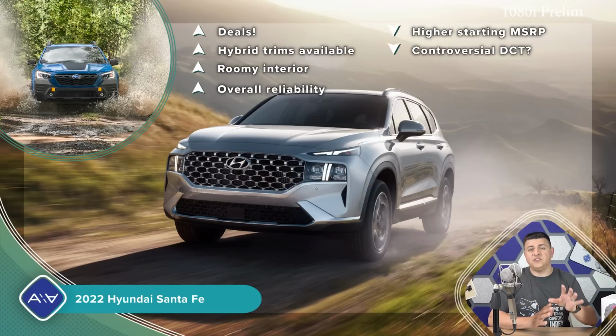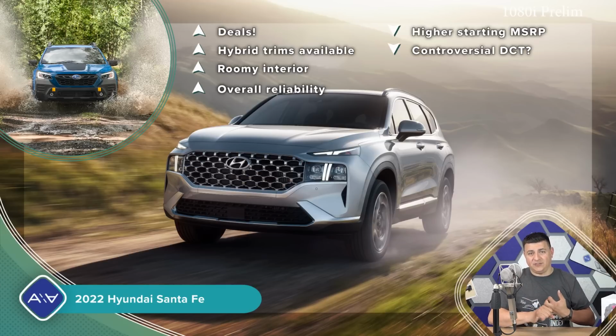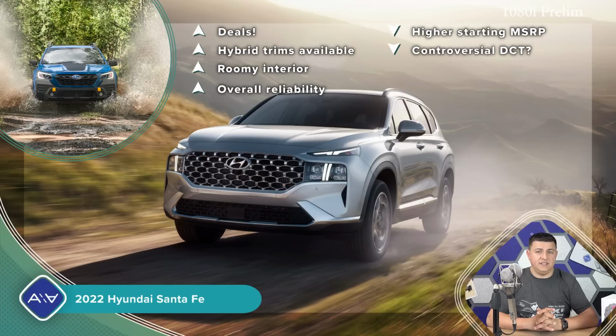If you want to know more about those, I have a video where I take a deeper dive into Outback versus Santa Fe. But in a nutshell, the Santa Fe has a somewhat controversial transmission, the DCT in that 2.5-liter turbo. If you get the regular naturally aspirated engine, then we get a traditional 8-speed automatic, a lot less controversial. If you get the 1.6-liter hybrid, then we get a turbocharged engine, a 6-speed automatic transmission, and of course the hybrid system. So a little bit less controversial there. In the Subaru, of course, we have a continuously variable automatic, which is not everybody's cup of tea.